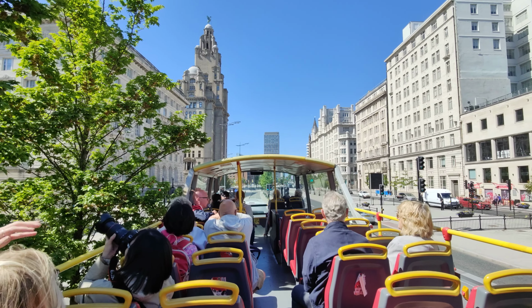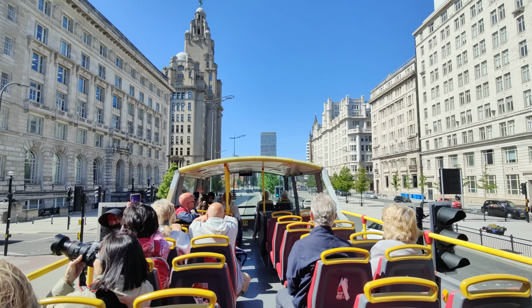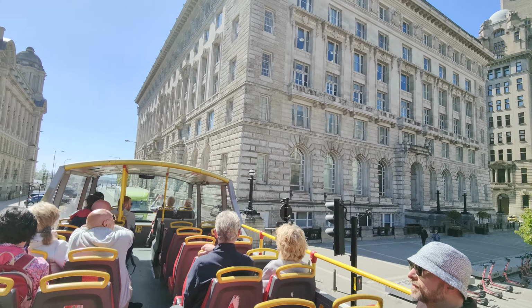The building with the dome on top, to the left of us, is the Port of Liverpool building. The middle building is the Cunard building, and then the most recognisable building in the whole of Liverpool is the Liver building, with the birds on top.